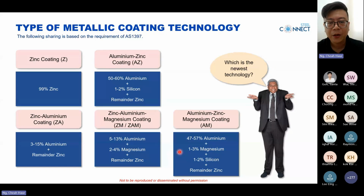As you can see, the aluminum zinc magnesium coating, we call it AM, has 47 to 57% of aluminum, and 1 to 3% magnesium, and 1 to 2% silicon, and the remaining is zinc. So there are 5 different types of the metallic coating available in the market.